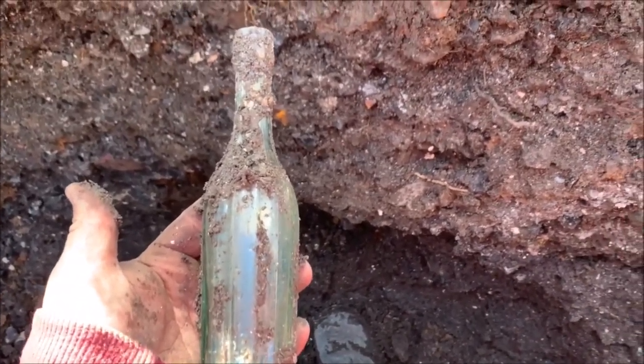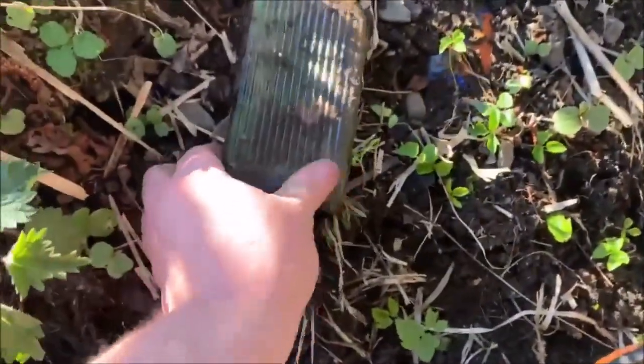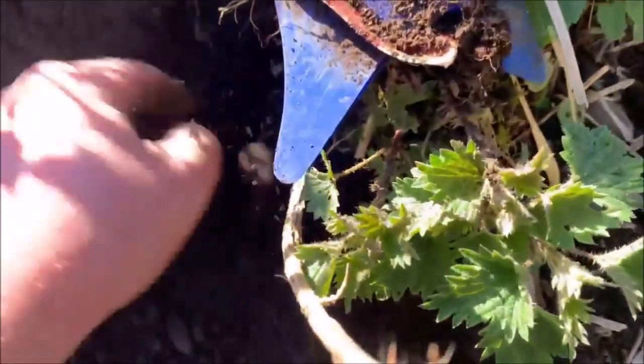Oh yeah. In this case, it's just a poisons bottle. Nevertheless, it's a lovely green colour. Beautiful green poisons bottle.